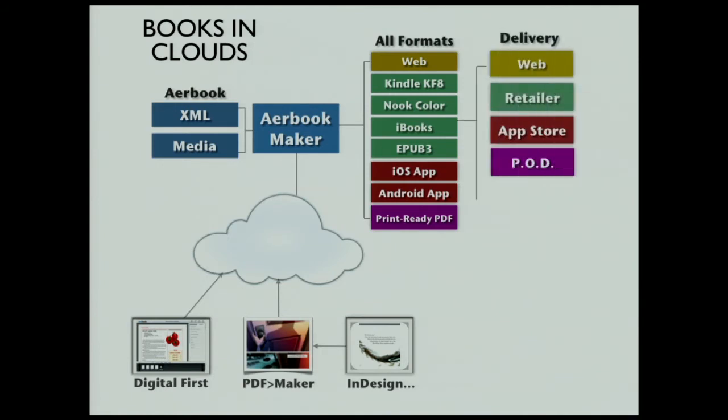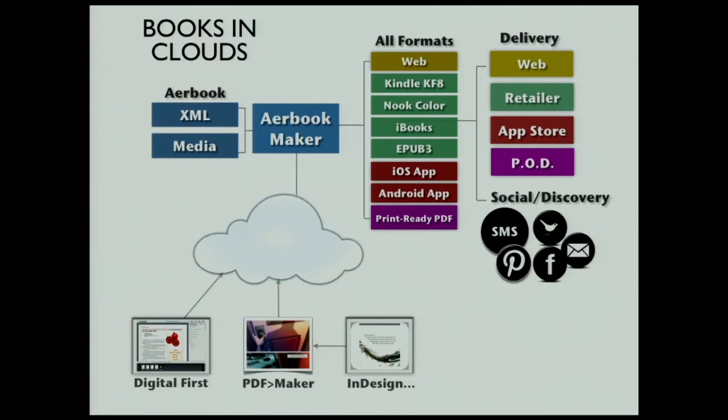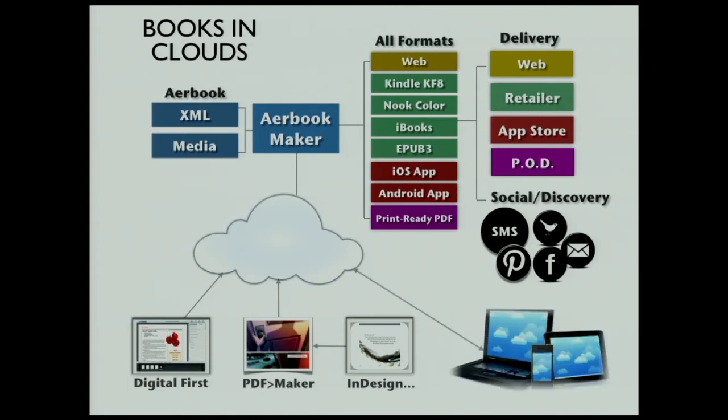Once we have your format, there are multiple ways to deliver that, including the web, retailers, app stores, and print on demand, coming soon. And then, since the book is in the cloud, we can render any pages, any elements of any pages, entire books, pretty much anywhere. So, thanks to this architecture, we can render the pages on the web. And once something is integrated with the fabric of the web, it can be integrated with the social graph and be discoverable in Google and so on. And so there's a lot of social discovery, and I'll show you also SMS in a second. And that gets you everywhere.